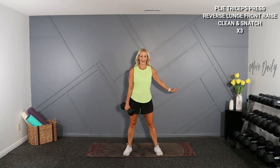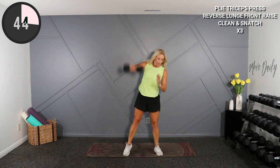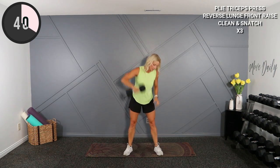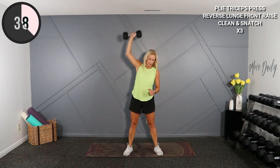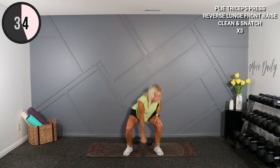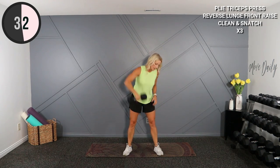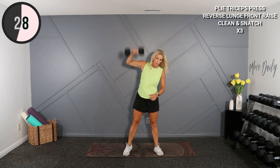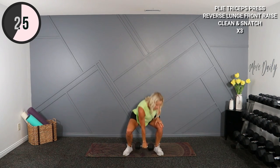Wide stance, drop it low, and one more on this side, and switch hands.